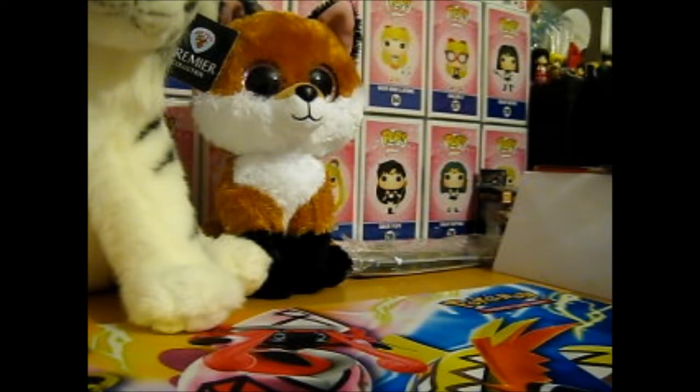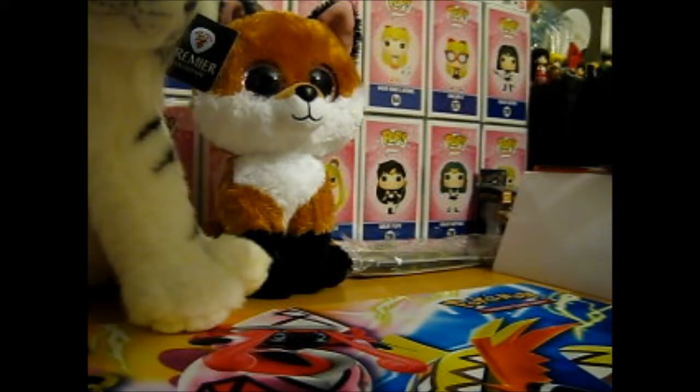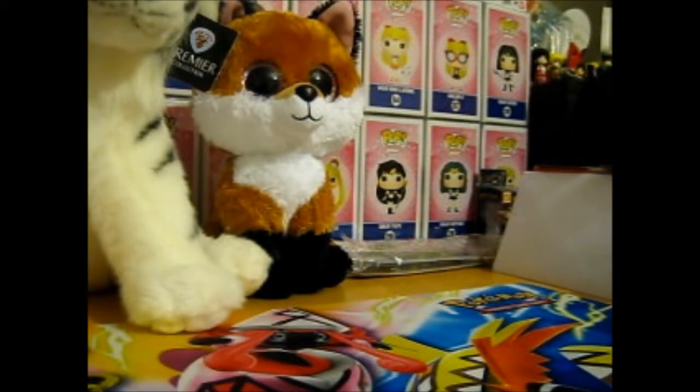Okay. I won't read out what the contents is because that will ruin it. I'm not really sure which is which, so. Anyway, let me just put scissors through this so I can open the thing. Okay. Don't know if I can. Okay. Ooh. That is pretty cute.